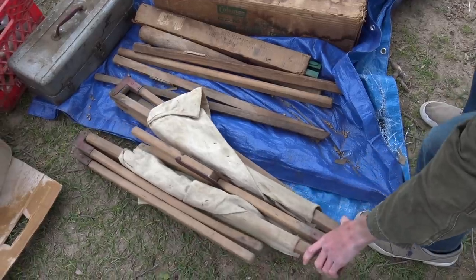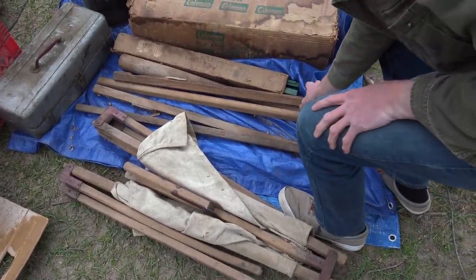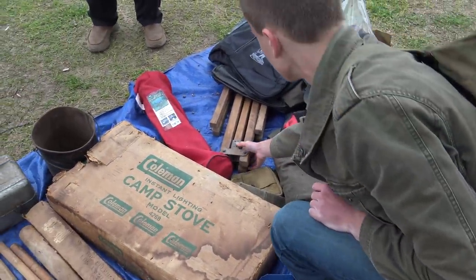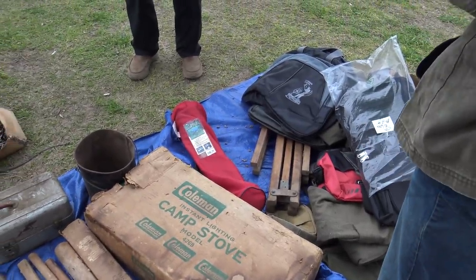Looking good. So we eventually went back to the guy who sold us that canteen since it was such a good deal. We're about to buy this. It doesn't have a cloth on it. Oh, is it just a piece? Yeah, there it is. All right, so it's 10 per boat. You got it. All right. I'm getting rid of this.